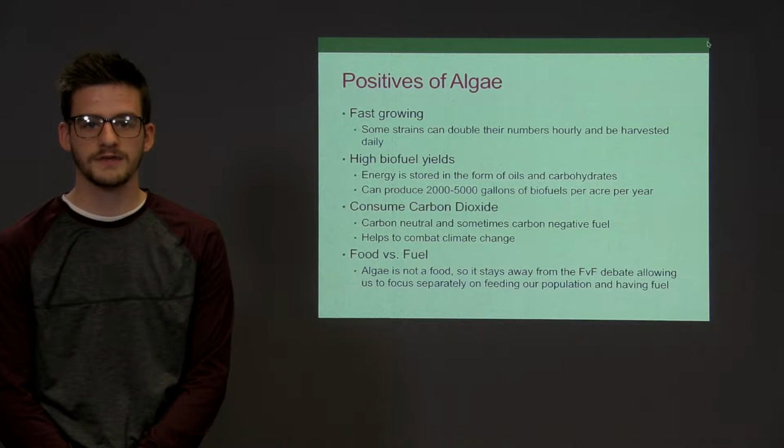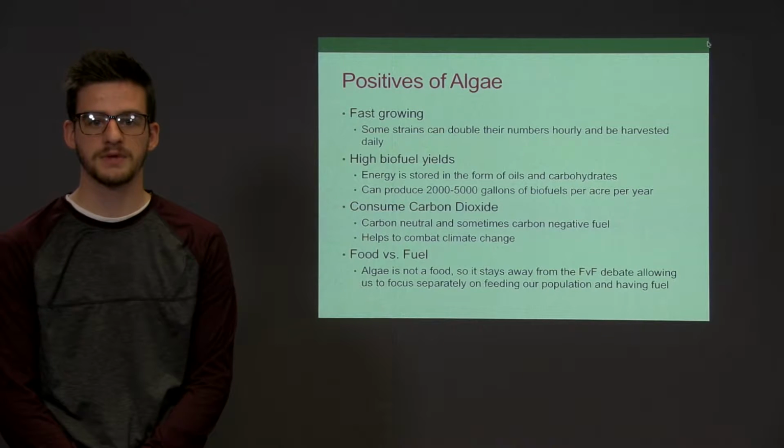It does not get involved in the food versus fuel debate. We don't eat algae, so we can focus on growing food for our population rather than allocating resources for food or fuel.